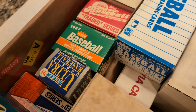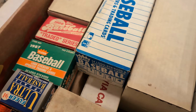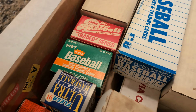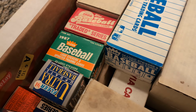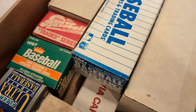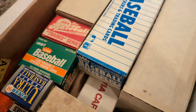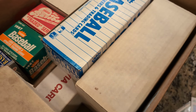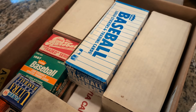But I'm gonna go through a lot of this, so it might be a pretty long, mundane, boring video. But if you're into the junk wax era, late 80s and early 90s stuff, I'm gonna see if I can find any keys still kicking around in here. And I'm gonna pause the video. I'm gonna set up the old tripod for the camera and get at it.